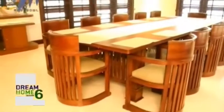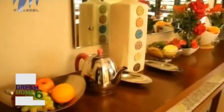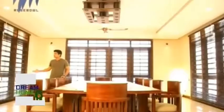Again, the flooring is Italian marble, and we have a very good crockery wall unit on one side, and a very big glass is also provided. As for the windows, again it's a huge window, you can see, with blinds also provided.